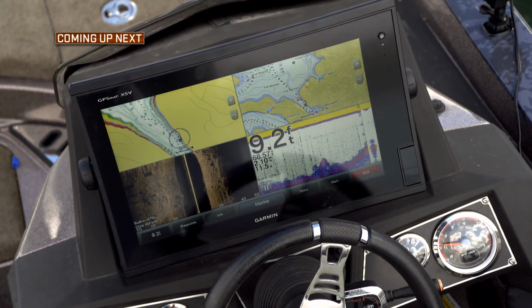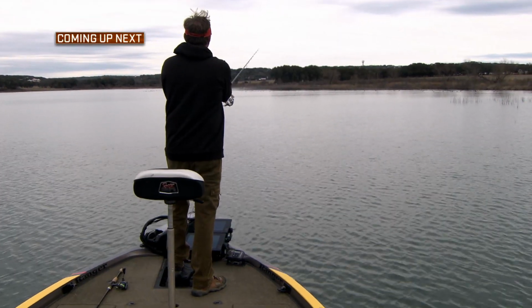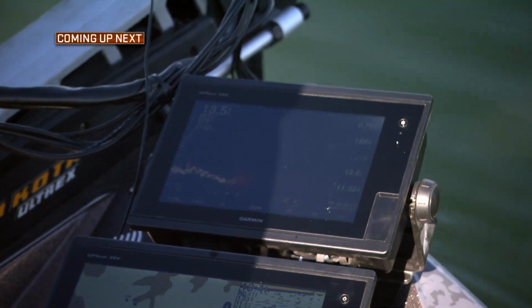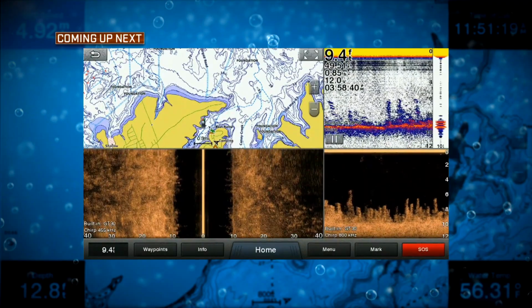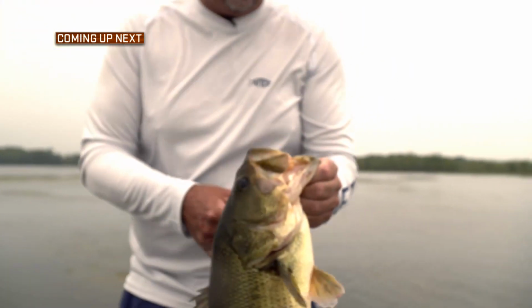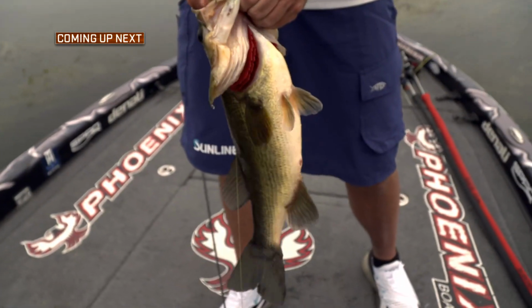And coming up on the Fisherman's Handbook, we move shallow and focus on fishing submerged grass. Find out how having high-quality electronics can help you better target these areas. You got that, yo, Daddy. One of my favorite ways to fish.